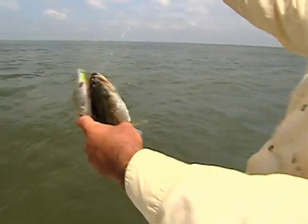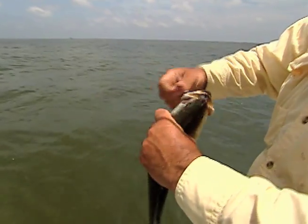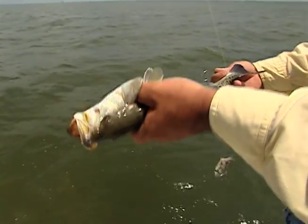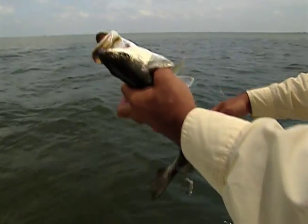What size do you like your customers to keep and eat? You've got a limit of what, four or five fish? Ten fish per person. This right here, to me, is the best eating size fish there is, about 16 and a half, 17. Go ahead and let that one go. There he is.